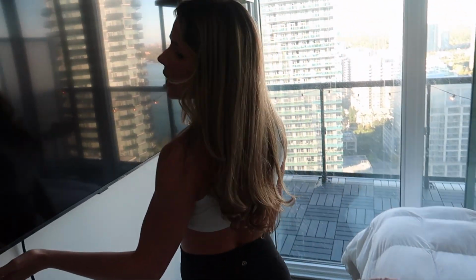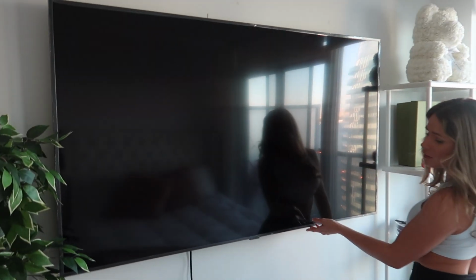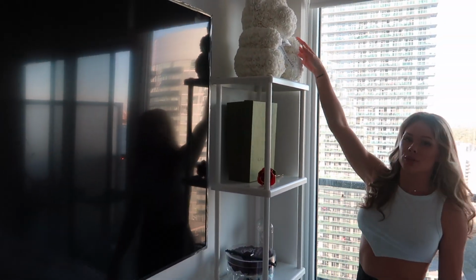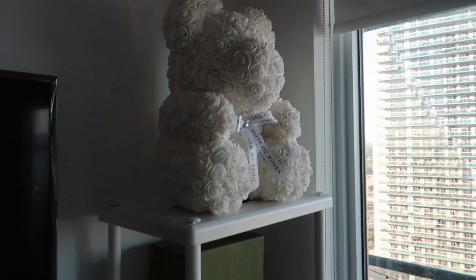The TV is not mine. It's my lovely boyfriend's TV. I don't know where he got it. Best Buy? And then the bear is from Dose of Roses, as you can see. Little Gucci box. This is also from Dose of Roses, this little rose thingy.